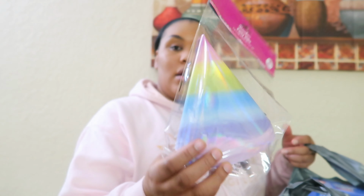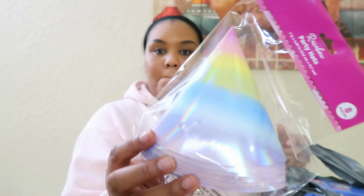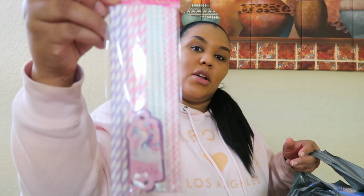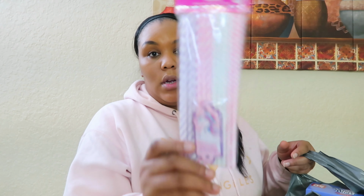Also got a couple packs of these party hats right here. A little rainbow print, like a little holographic rainbow. I also thought that these little straws were so cute. And they do have unicorn on it, but I don't think she'll mind. She likes unicorn too, even though she was going for Barbie and LOL theme. But I just thought these were so cute, so I picked them up.